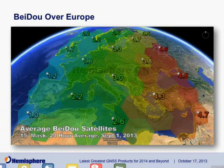So these numbers on the slide are showing the average number of BeiDou satellites you see during the day over different regions in Europe. So that's above 15 degrees. This isn't just above the horizon. This is usable satellite signals. And as you get to southern and eastern Europe, you can see you're getting 3, 4, almost 5 satellites a day in some regions. So that's a significant number of additional measurements to be making.